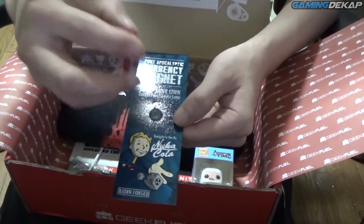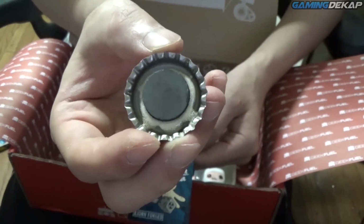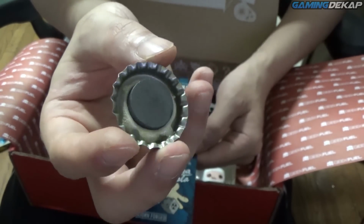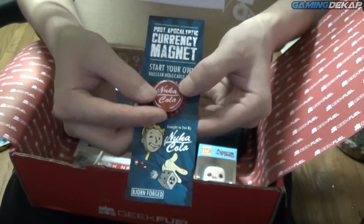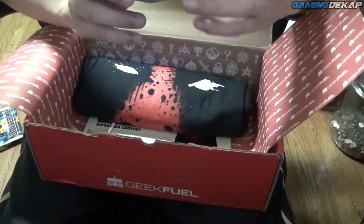The only complaint I have about this, if you look on the back, you see where they glued the magnet onto the actual bottle cap. It's very poorly glued. Look at all that excess right there. I mean, it's a very minor complaint considering once you stick it on, you're only going to see this, right? But yeah, it's one of those little things, you know? But it comes with this magnet. Up next, we have, what is this?